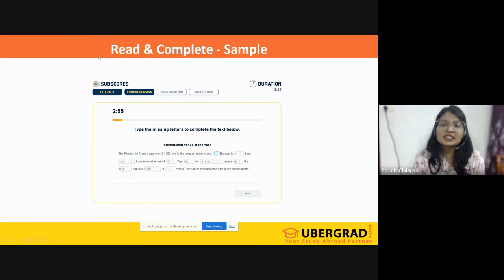So this is how the question is going to look. Can you guys see the question? It says that the duration of this question is 3 minutes, and you will be evaluated on your literacy and your comprehension. So literacy is what? Being able to read and write. Comprehension is what? Being able to read and understand. Right? Cool.